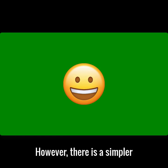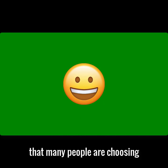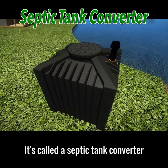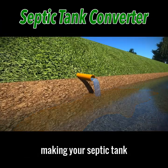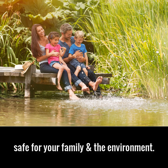However, there is a simpler, easier and more cost-effective solution that many people are choosing. It's called a septic tank converter, and it turns your sewage waste into clean, safe organic water, making your septic tank smell-free, pollution-free and safe for your family and the environment.